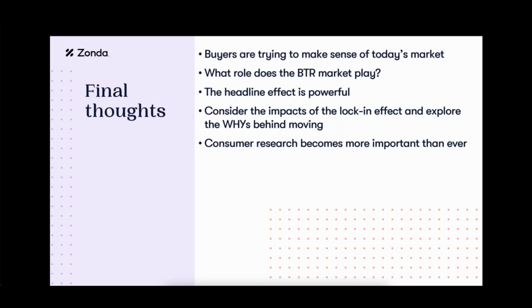We know that the why becomes important. I talked about the lock-in effect. We know that the lock-in effect is really a hindrance to some consumers. If we have 90% of people that have a mortgage rate under 5%, why do they want to move? Well, the answer is sometimes, like I said, some people don't care about interest rates. Sometimes you have to, whether it's divorce, whether it's marriage, whether it's having kids, moving from one market to another.